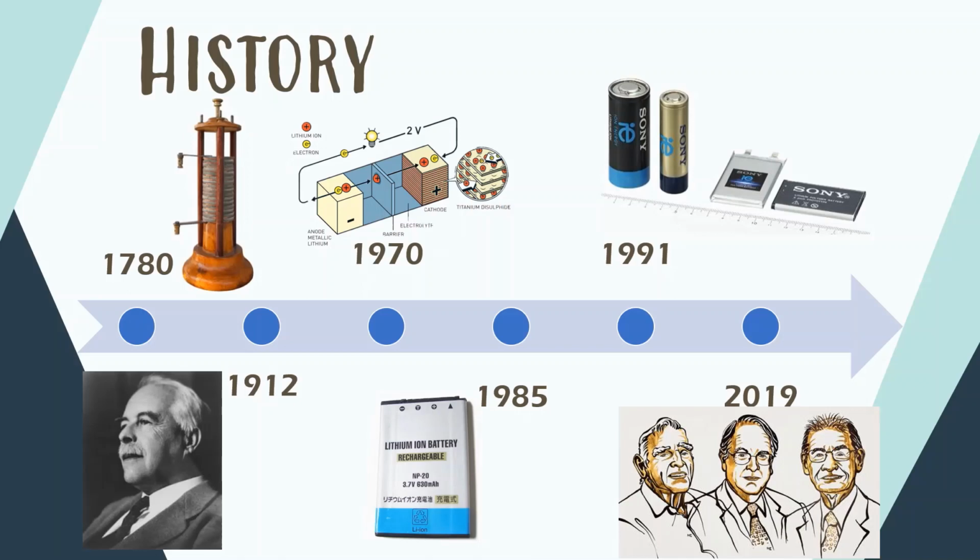In 1985, Akira Yoshino created the first commercially viable lithium-ion battery, with John B. Goodenough's cathode as a basis. The lithium-ion battery was then first sold by Sony and entered the market in 1991, and recently, in 2019, the Nobel Prize in Chemistry was awarded to John B. Goodenough, M. Stanley Whittingham, and Akira Yoshino for their development of the lithium-ion battery that revolutionized the world.